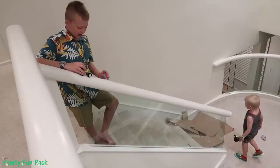Matt's just making one of the beds. We just washed the sheets.